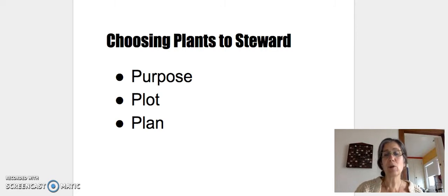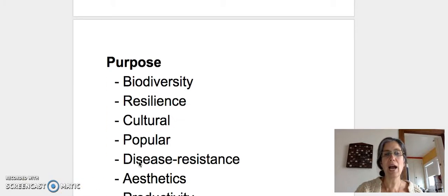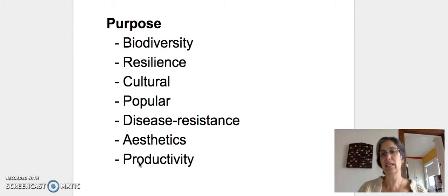Overall, I was thinking about purpose, plot, and plan. And what do I mean by that? The first is just starting with the purpose of why are you saving seeds? So for myself, biodiversity is really important. I'm also in a community where food security is an issue. And obviously with global weirding and climate change, wanting to pick seeds that are going to be more resilient crops is also something that I'm considering.